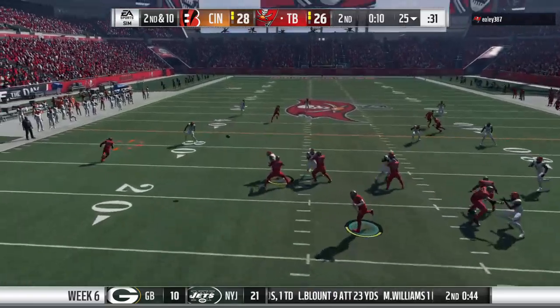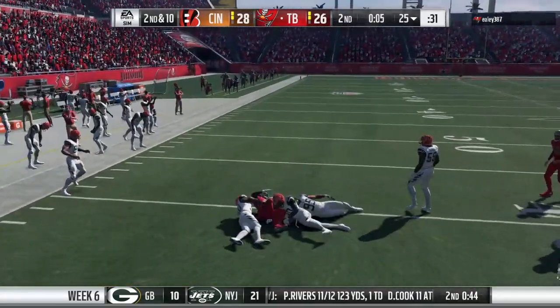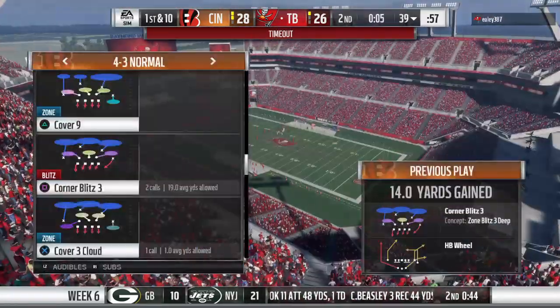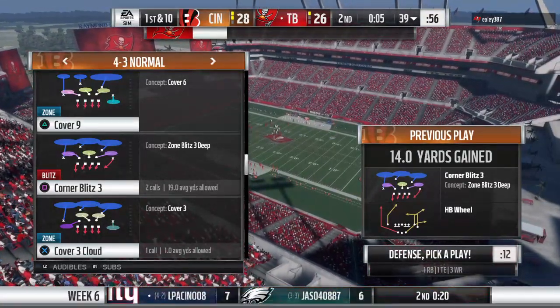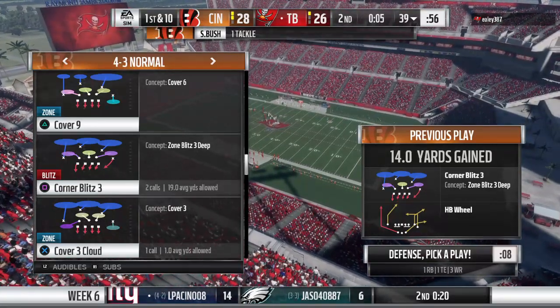A shotgun snap for Luck. Dancing away at the 30. Looking left side, and he's got a man. It's Gordon. And he gets this one just shy of the 40. They'll mark him down at the 39. And this offense going to elect to burn a timeout with 5 seconds remaining in quarter number 2.